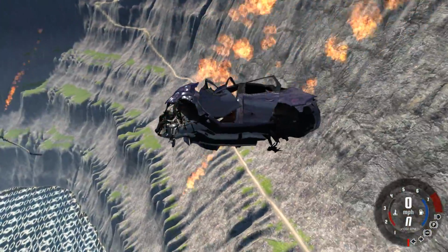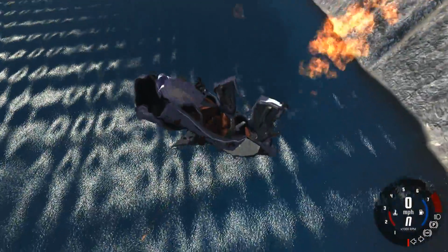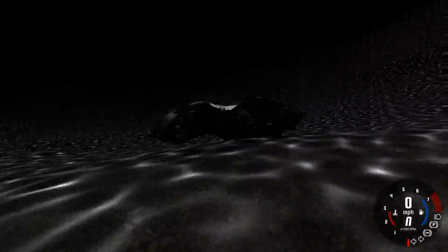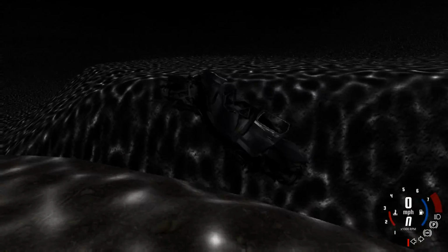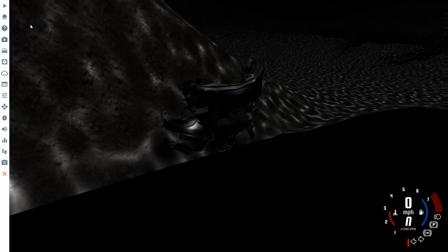Like, this is the luckiest run you'll ever see of Leap of Death. Every time it wanted to land on its bottom. Except right there. Well, actually, even right there it did. That is amazing. Every time it landed on that part. I don't know how it did it, but it did.